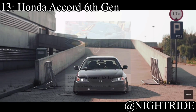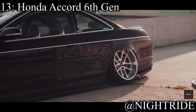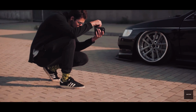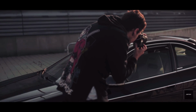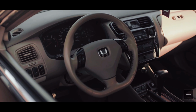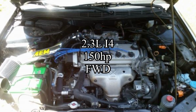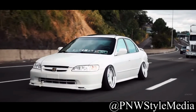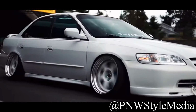I'm so cold, though. Either way, even if I am freezing my cojones off, 13th place is a Honda Accord, 6th generation. Honestly, spoiler alert, there's another Honda on this list because any Honda could have made this list. Hondas are kind of like the sleeper cars. The 6th gen Accord, however, comes with a 2.3 liter inline 4, making 150 horsepower, and they are front wheel drive.